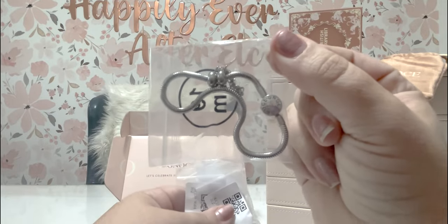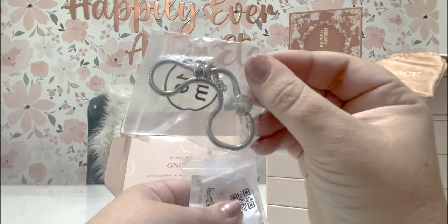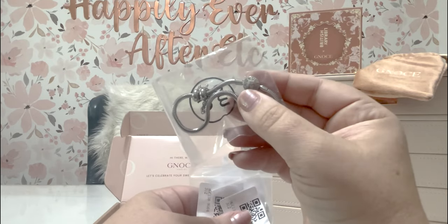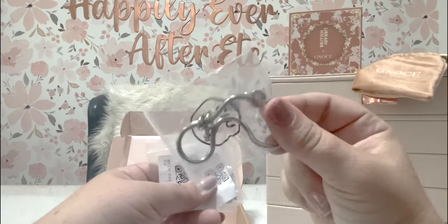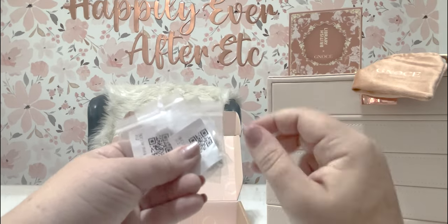So here is their free bracelet. So you get one of these with almost every order, depends on how much you order, but it does come with a safety chain. So I really like that. I actually ordered a safety chain because you'll see, it's like the highlight of my life. But I do like that it comes with a standard safety chain because you never want to lose your pieces.